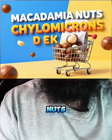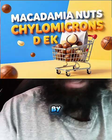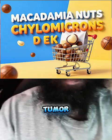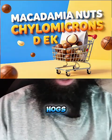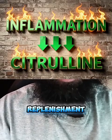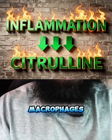Also, macadamia nuts have arginine, and this counters arginine depletion by tumor arginase, because the tumor microenvironment hogs arginine for energy, and that can be replenished with macadamia nuts. As a result of the arginine replenishment, this preserves nitric oxide production in T cells and macrophages.